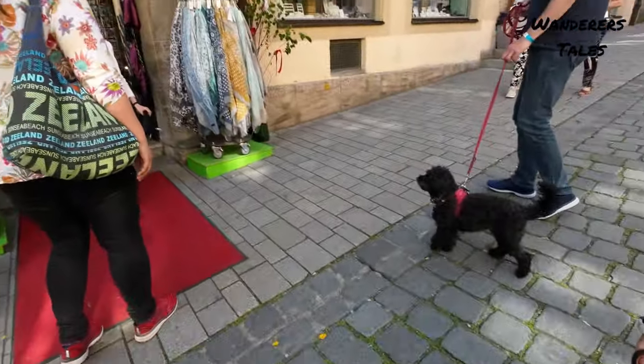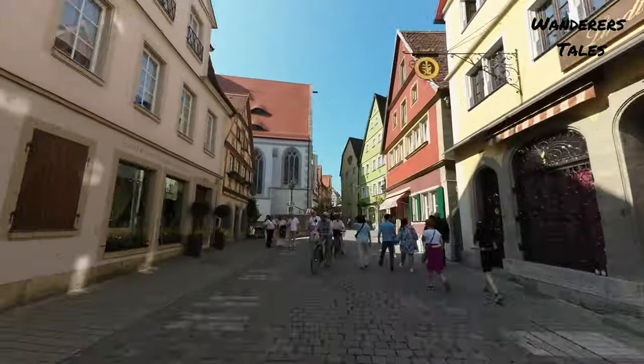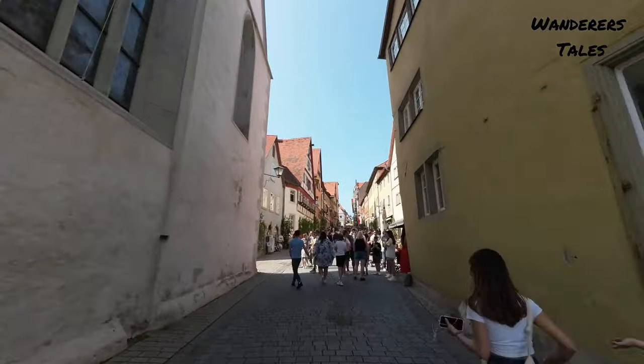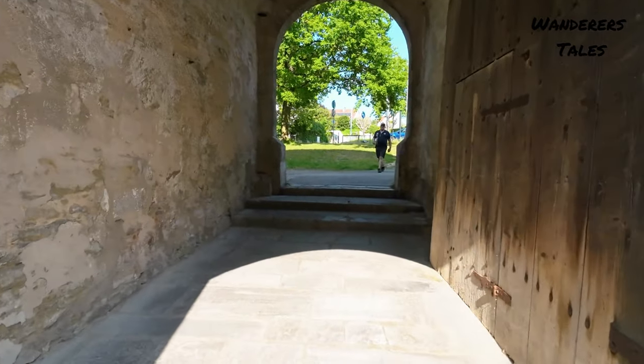So we're done visiting Rothenburg. Now we are heading back to Bayreuth. We had a good day. It was different. From the time we came to Germany, this was our first road trip, and it was definitely a good experience for us.